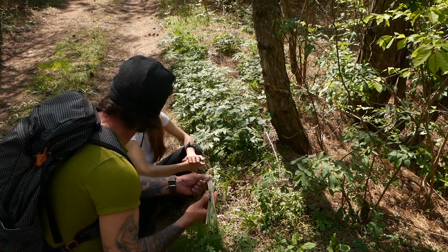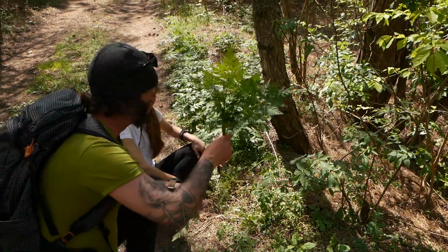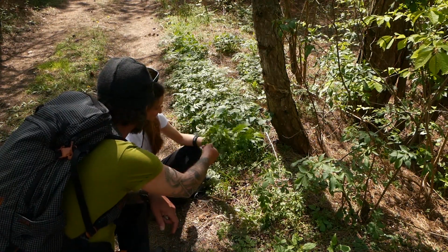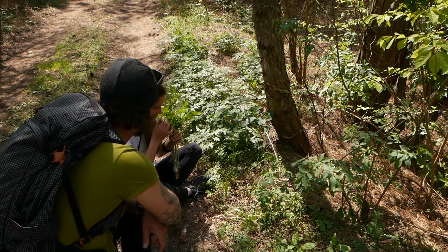Is it good? Yeah, she actually tried eating it too, so that's awesome, man. A lot of good stuff out here. No, I should just try one. I'll put it back. You can't eat this? You sure? No, nobody listened.